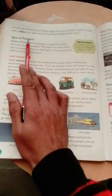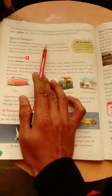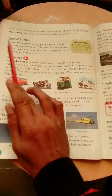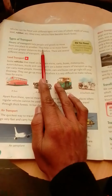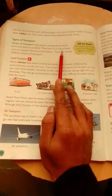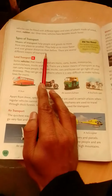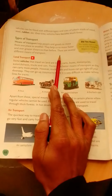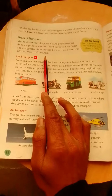Types of transport. Means of transport help people and goods to move from one place to another. They help us to move faster and over greater distances than before. There are several different means of transport.